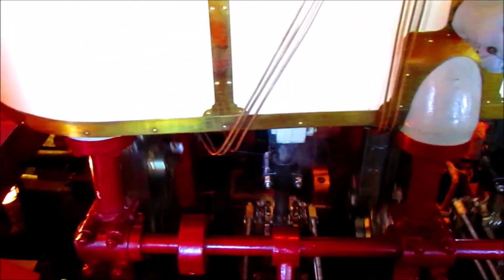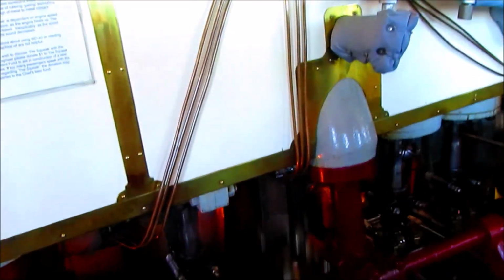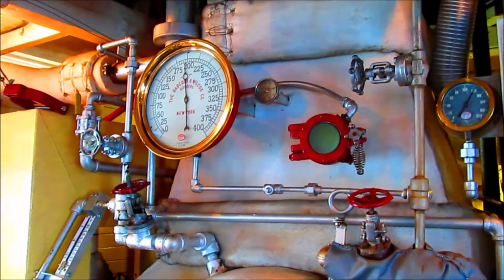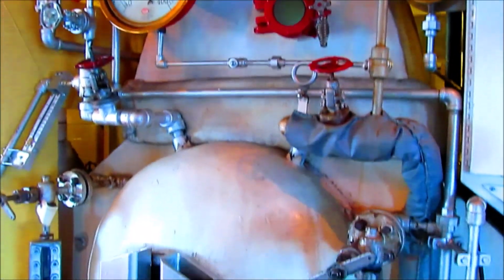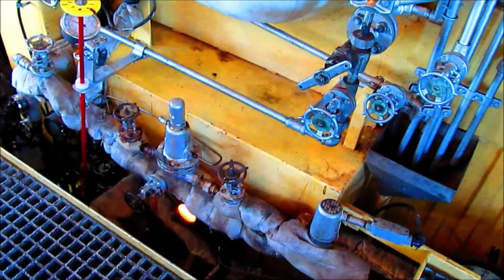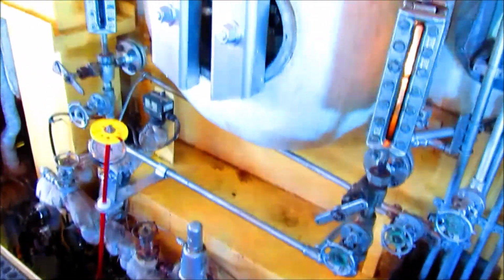So how do steam engines work? Well, the first task is to make steam. For this, the Virginia 5 has a water tube boiler which holds 800 gallons of water and burns fuel oil to build up the required 180 pounds of steam pressure. The ship's original boiler burned bunker oil, the current boiler burns standard diesel.